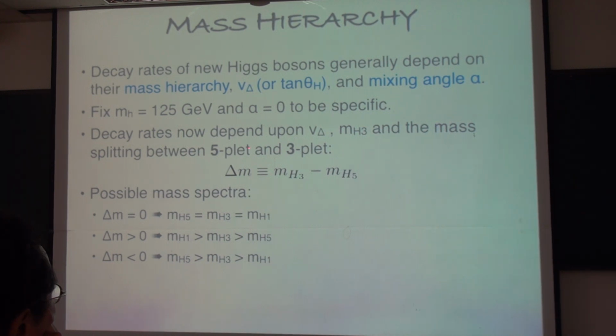Then we're left with only 2 parameters because we fixed alpha. One is v_delta. The other one is the mass difference between these two, the 3-plet and the 5-plet. So once you fix the order, if you take the delta m to be greater than 0, then the third one, the singlet, will be heavier than the other 2. If you take the other way, it will be like this. So you have three kinds of different mass hierarchies.